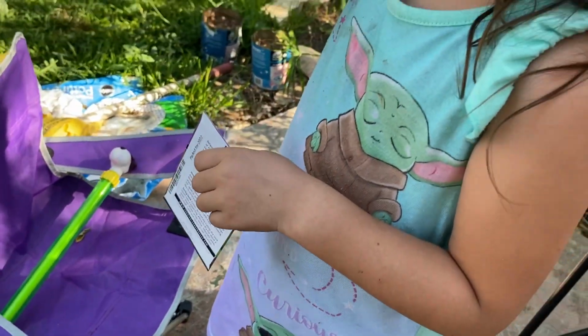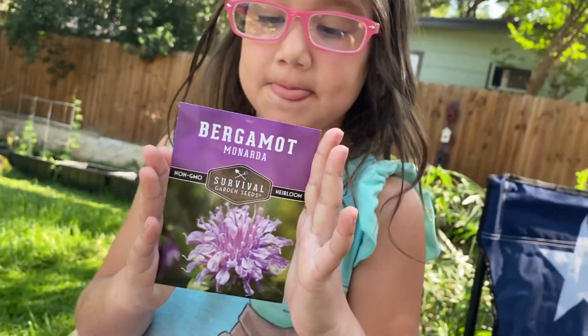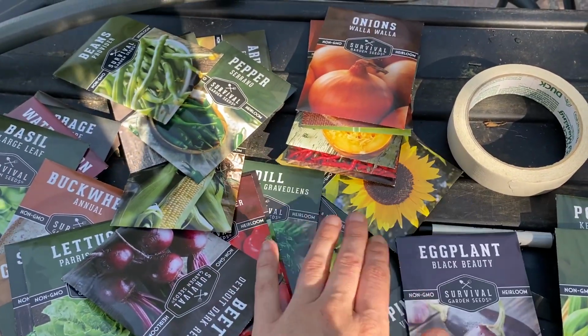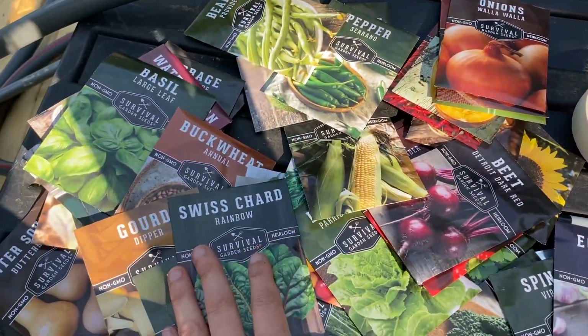Now I'm picking out the ones that I'm going to be planting right now. Kid Rogue is going to be helping me. She has picked out some flowers that she wants. And then I'm going to be planting some other things, lettuce and some tomatoes and beans and things like that, okra.